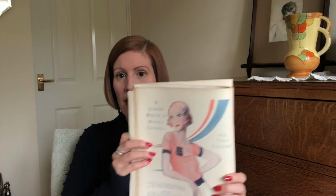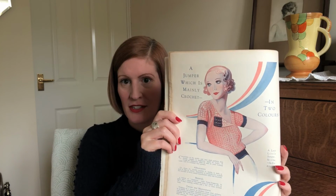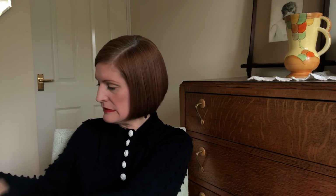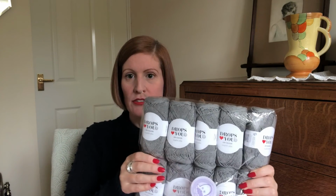But what I'm also going to do is I'm going to crochet that beautiful 1930s jumper. And I'm going to be crocheting it in, try not to rip that, in Drops Loves You 9. Never bought this before, but it was dirt cheap. It's getting really dark in here. It's going to rain really soon. I'll try and lighten this, I promise. Yeah, Drops Loves You 9, and it's recycled cotton. And this one is a grey marl. I think you can probably see it there.